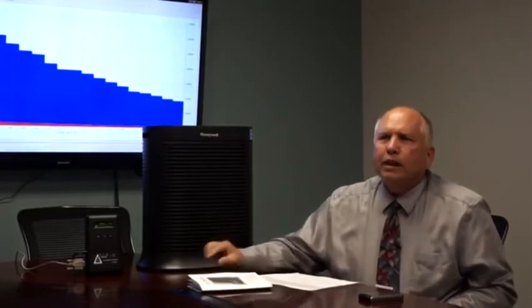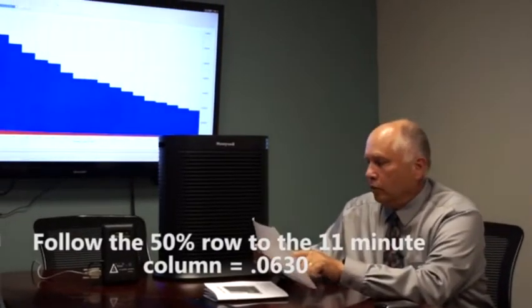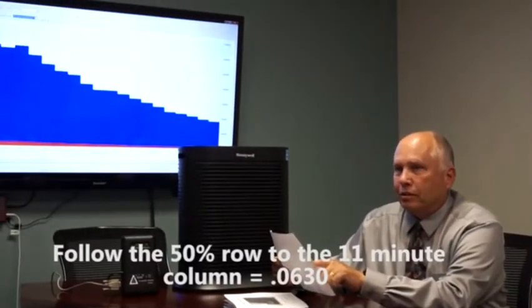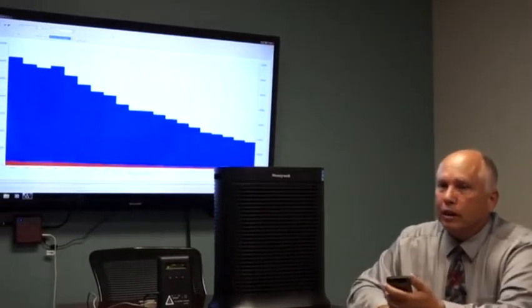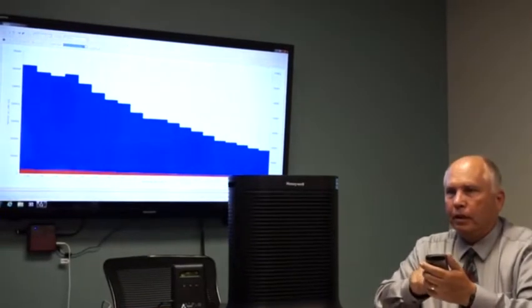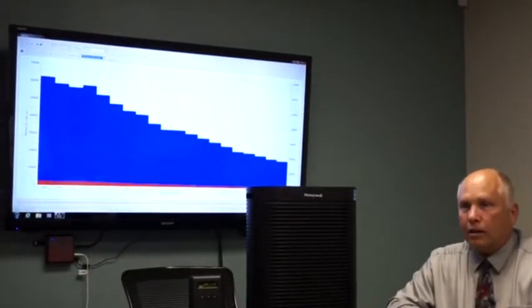Okay, we've run the test now for about 15 minutes. And as you can see, the particle readings have dropped more than 50%. About 11 minutes for the concentration to drop in half. As before, we took the chart, but this time we followed the 50% row over to the 11 minutes column. And we're going to take that value, which is 0.0630, and again, we multiply that by our room volume, 1,456. And we get 91.72 CADR.